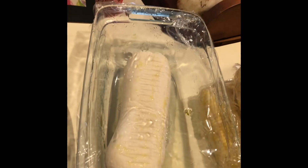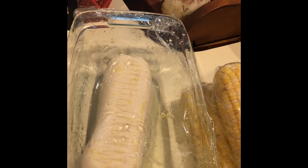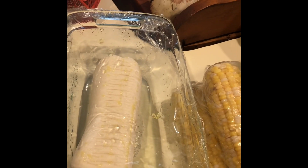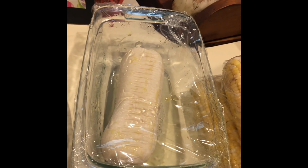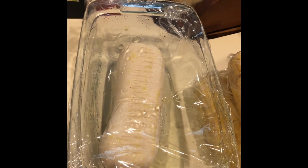Now this, I don't know if you can get it in your area. Years ago they had it and they just started selling it again, or I just started noticing it again. But it's Rhodes little frozen loaves. You get it in a 5-pack, it's $5.88 or 89 cents, something like that. So it's about $1.25 a loaf.